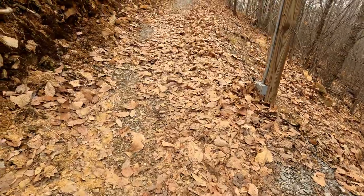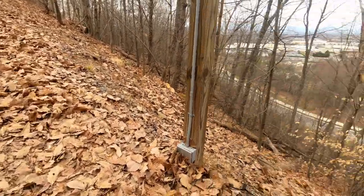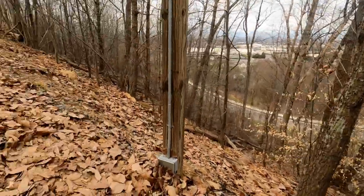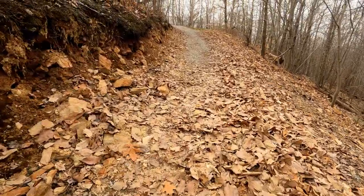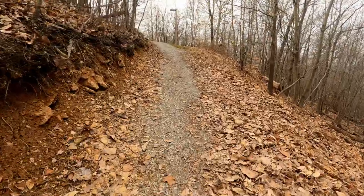One of the problems with hiking this time of year is you don't know what's underneath those leaves. Right back here, I came through a bunch of leaves, and there was a big rock underneath there, and it slipped underneath my foot. I almost went down. Man, I tell you, this fat old guy.